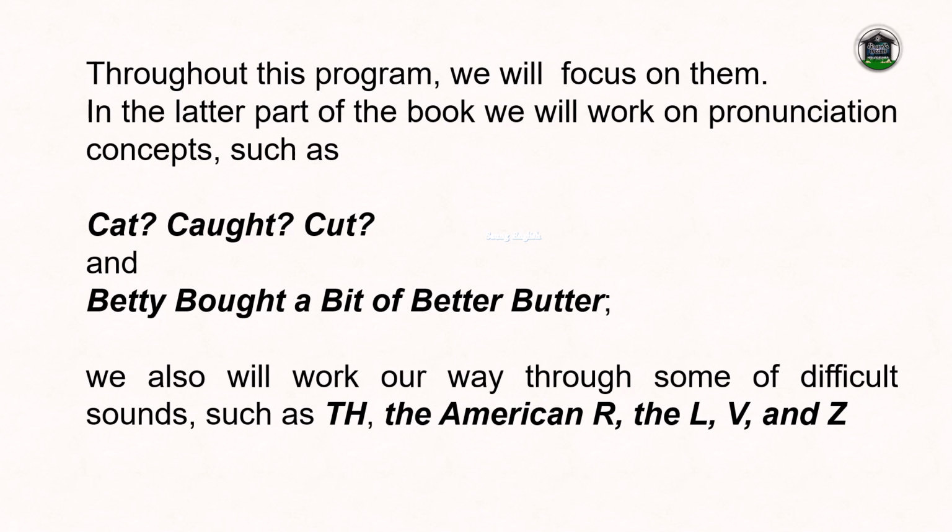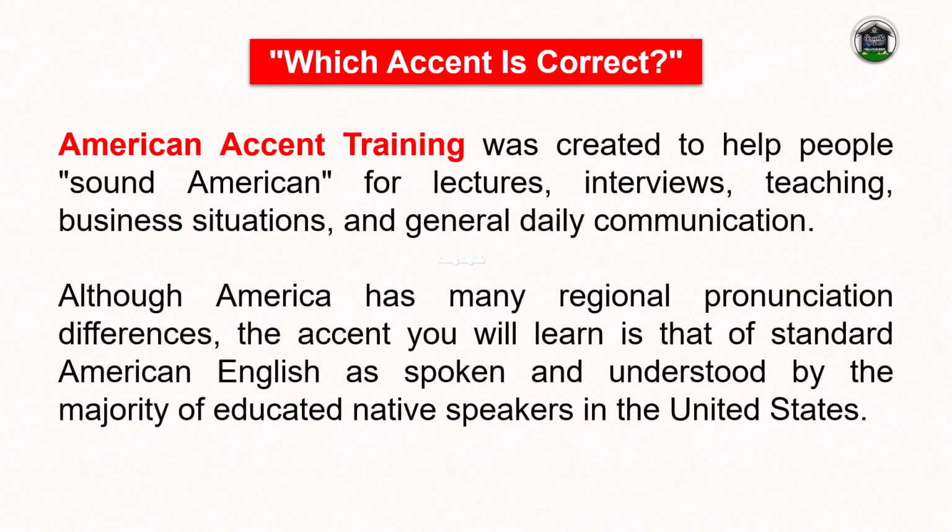In the latter part of the book, we'll work on pronunciation concepts such as cat, caught, cut, and Betty bought a bit of better butter. We'll also work our way through some of the difficult sounds such as TH, the American R, the L, V, and Z. Which accent is correct? American accent training was created to help people sound American for lectures, interviews, teaching, business situations, and general daily communication. Although America has many regional pronunciation differences, the accent you will learn is that of standard American English as spoken and understood by the majority of educated native speakers in the United States.